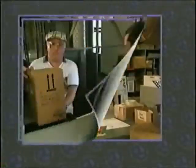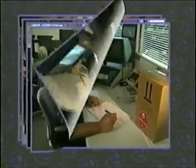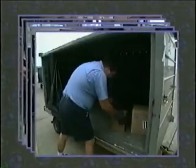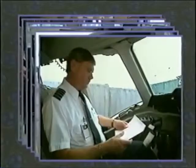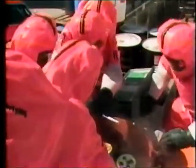Shippers, freight forwarders or indirect carriers, air cargo agents, load planners, ramp service personnel, pilots, and passenger service personnel, including all air carrier and contract personnel who accept baggage. Hazardous materials are regulated because, if not properly packaged and handled, they may pose an unreasonable risk to health, safety, and property when transported in commerce.